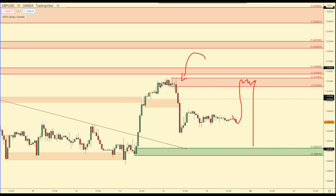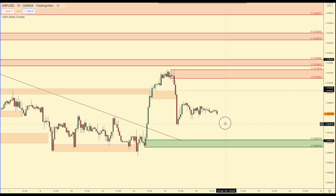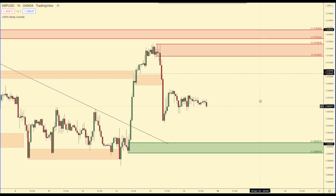I'm not a fan of a zone like this. There's just too many candles in here, and it's at a high where retail traders are going to be looking at that as support and resistance, and their stop losses could be above. So we could actually see a move up above it and then spike down. So I'd be very careful, but that's all I really see right now on the British pound for shorting opportunities.